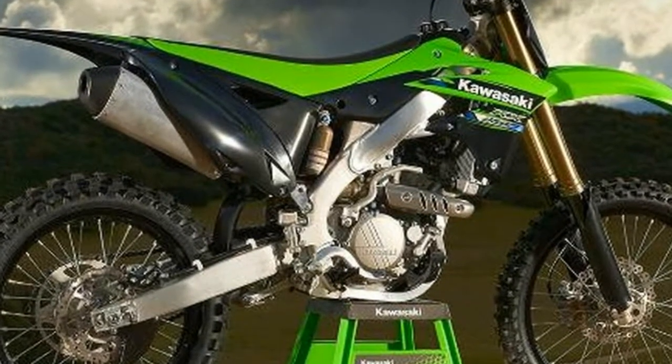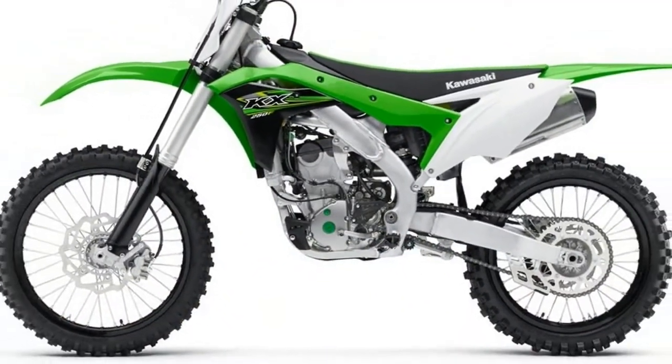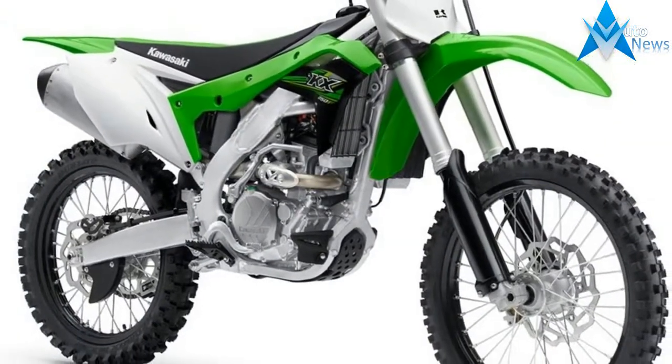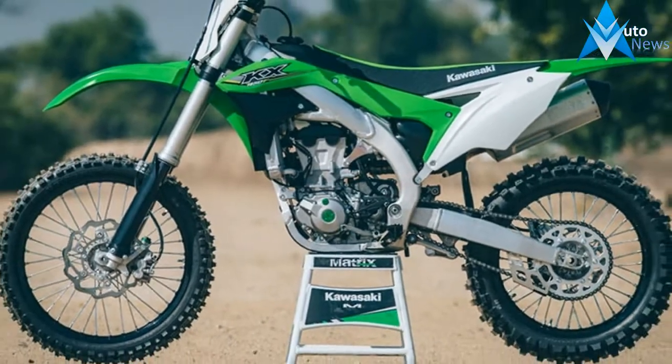The KX250F still features a lightweight, slim and rigid chassis, but now features revised suspension to deliver improved bump absorption and suspension action. These improvements all mean one thing: faster lap times. The 2018 Kawasaki KX250F was found to have significantly faster lap times on the Kawasaki test track compared to the 2017 model.